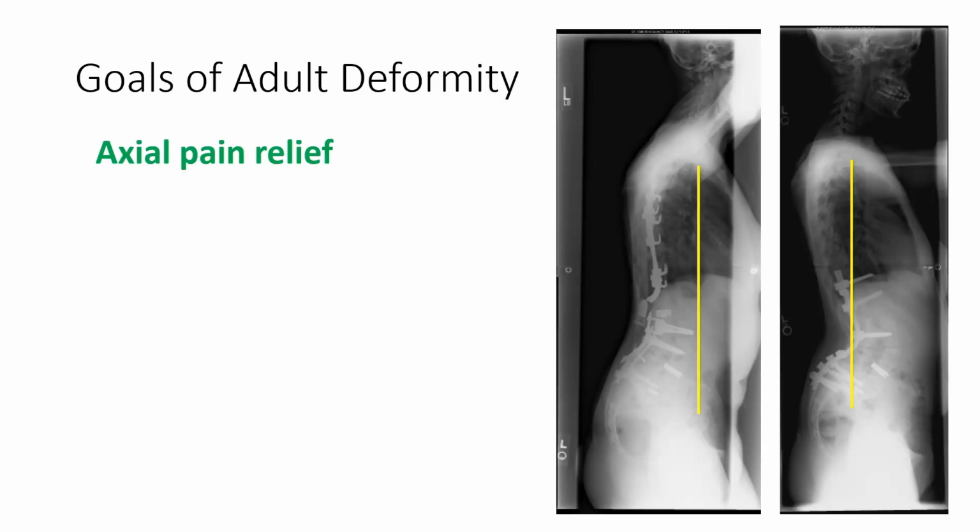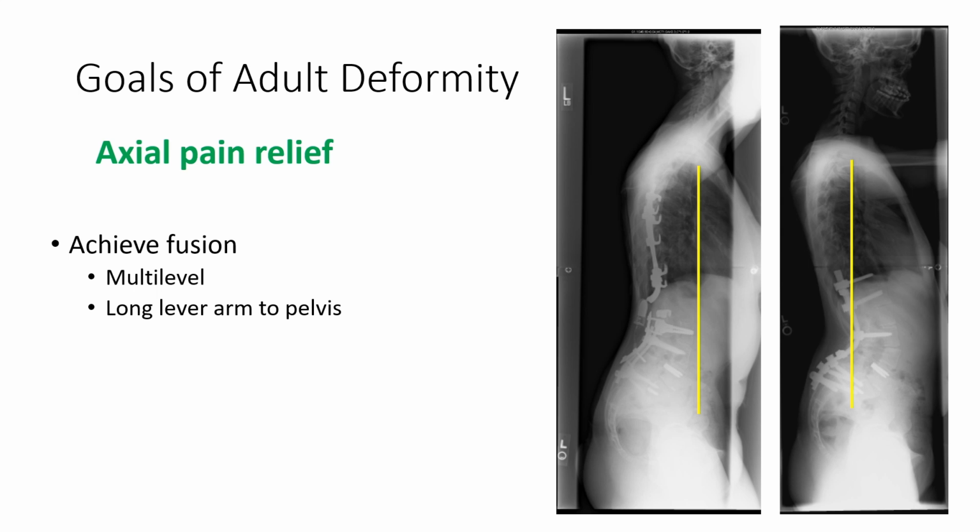So the goals of adult deformity are axial pain relief. To do this, you have to achieve fusion. It's often multi-level, it's often long lever arms, and it's the correct sagittal balance. And hopefully by correcting the sagittal balance, you relieve the back pain. If that's the goal, then they're not candidates for short level constructs.